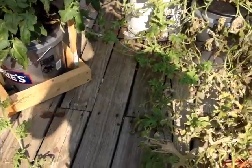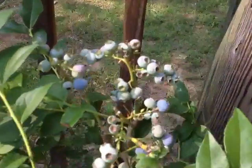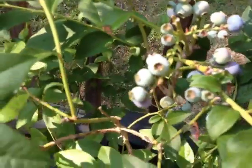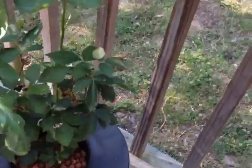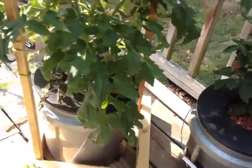Let's see. What other updates can I give here? Well, the blueberries are actually looking blue. They were very pale. As you can see, they look very nice. There were some flower buds back here. Oh, there it goes. On the blackberry bush. And that's actually looking like it's going to produce fruit, which is also very good.